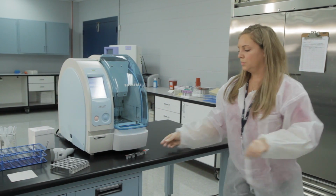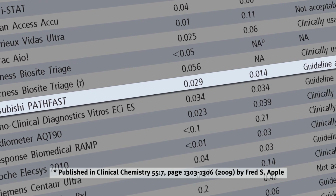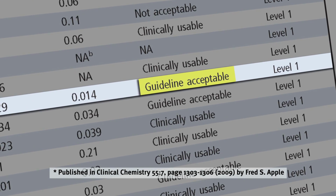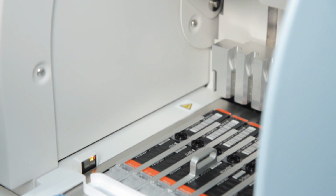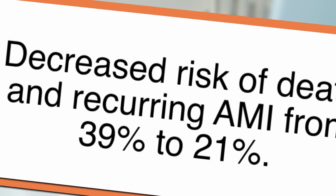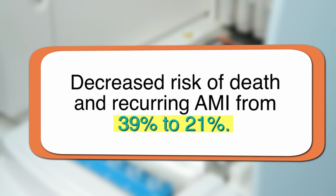The PATHFAST cardiac troponin I is the first and only assay cleared by the FDA on the basis of this 99th percentile value and is also guideline acceptable. Studies indicate that the use of a cardiac troponin I assay with greater sensitivity was associated with a lower risk of death and recurring AMI, from 39% to 21%.